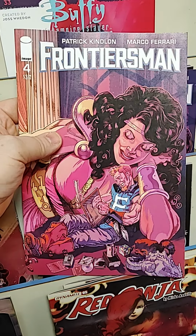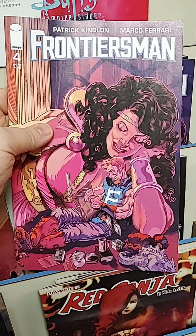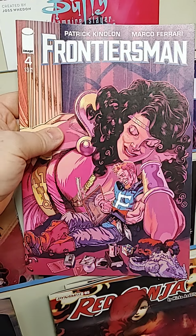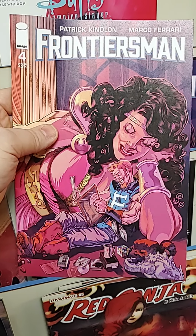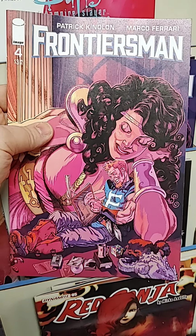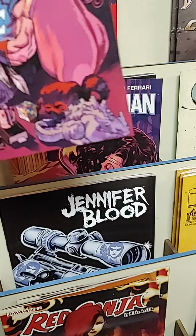I felt that this comic kind of came out of the gate with a dud. Just sat there, nobody thought about it. Now all of a sudden, we're at issue number 4, and people are scrambling for the first 3 issues. The artwork is amazing in this. It's a great story. Frontiersman, if you can find 1, 2, and 3, we got number 4.